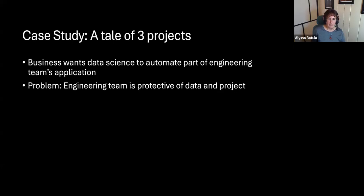A problem that can come up is the engineering team is protective of their data and their project. And this is generally a good thing. We want to protect our data. If our data is worth using, we want to keep it secure. We don't want it getting out. Whether that's company secrets or customers' personal data, or especially if anyone's in health, definitely don't want that health data getting out there.